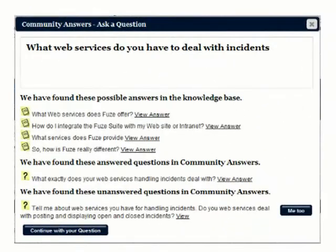But before any question even gets submitted to your staff or the community, the Fuze Suite automatically attempts to get the person to help themselves by presenting possible answers found in your knowledge base and Community Answers. Let's now take a look at some options for quickly giving your desired stakeholders access to the Fuze Suite.